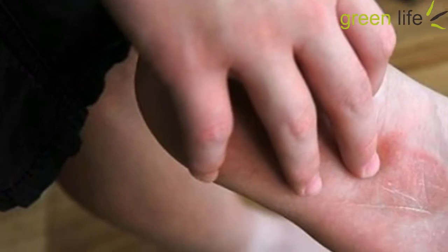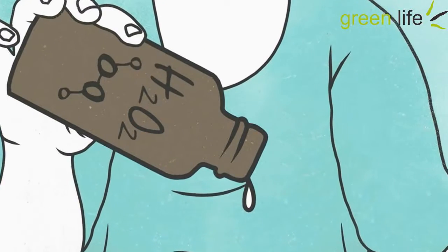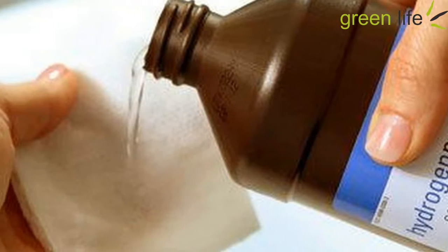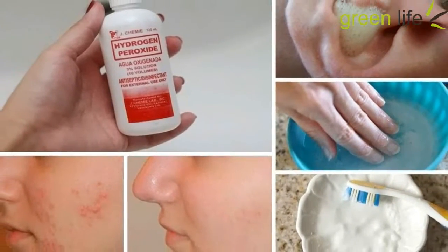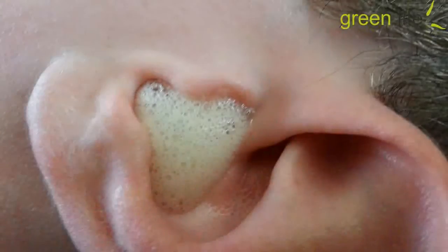6. Loosen earwax. Excessive earwax is uncomfortable and unsightly. Look no further than hydrogen peroxide to fix this ailment. Hydrogen peroxide removes not only earwax, but also dust and debris from the ear. Hydrogen peroxide also alleviates the itchy and uncomfortable feeling you get when you have earwax. Here is a natural remedy, including hydrogen peroxide, to combat earwax.